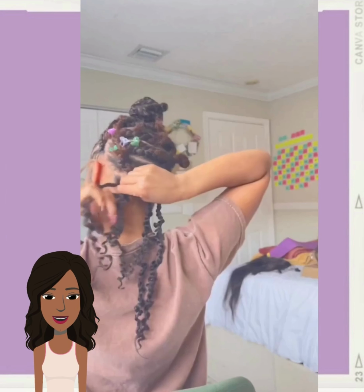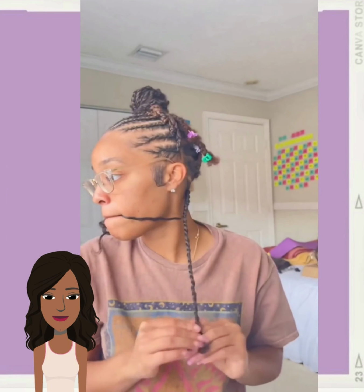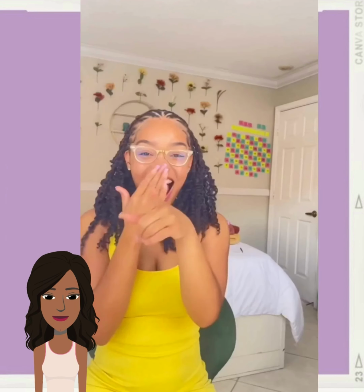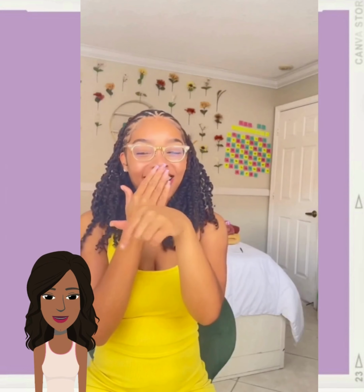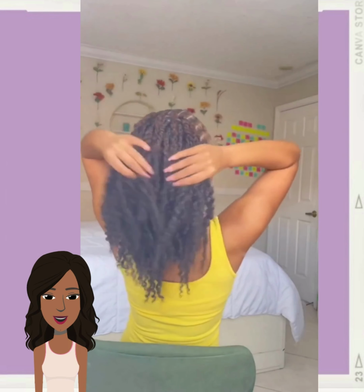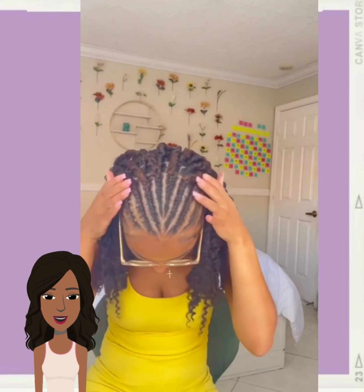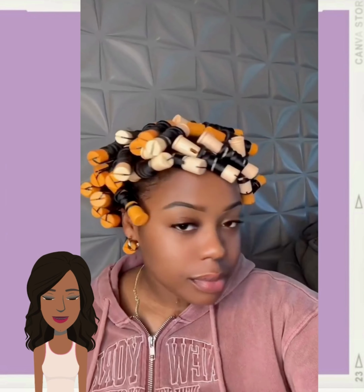So it looks like she's installing even more braids here. Wow. Yeah, she definitely has a lot of energy. I really like the new style she created too. That's really cute. Nice protective style option. And then she had enough energy to get dressed and look cute.